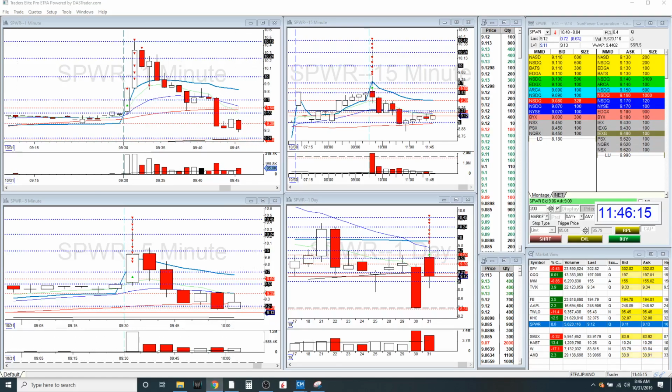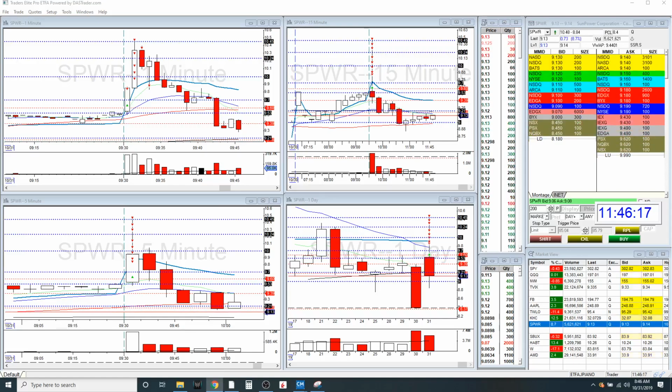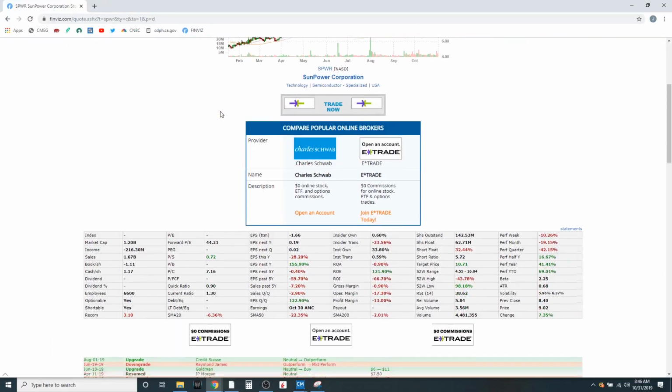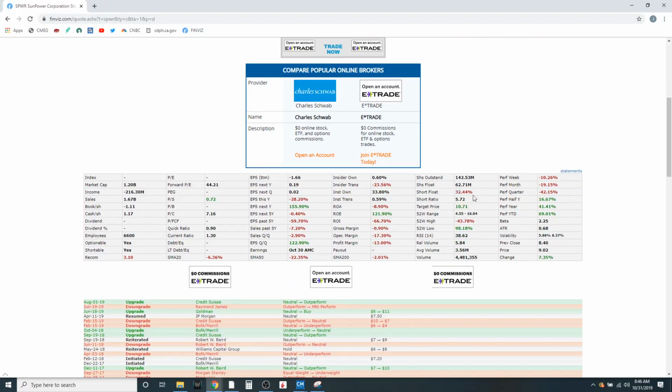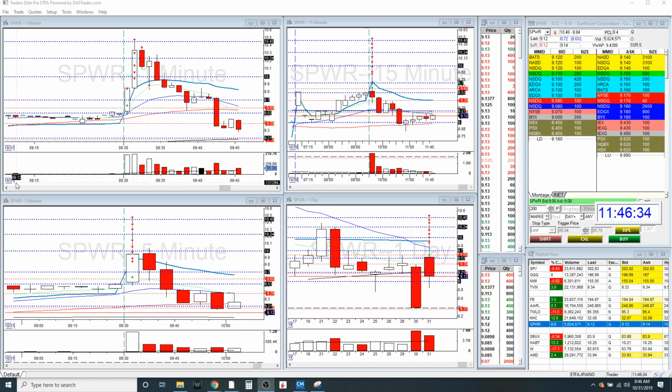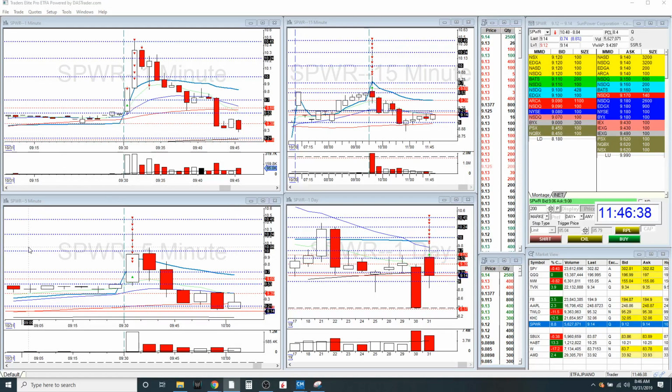So as you can see on FinViz, let me pull it up for you guys. This is FinViz, really good to use. And look at this short float. Short float is 32%. The reason why I really like that is mainly because if you're short this stock and you wake up the next day and you see that the stock is up 13%, you're probably going to panic and you're probably going to cover your short. And that's what makes this a good short squeeze candidate at the open.